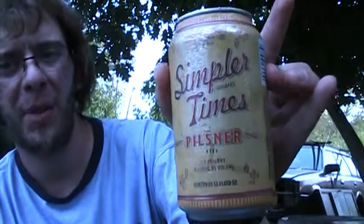This time we're looking at Simpler Times brand Pilsner. I'm pretty sure this is just available at Trader Joe's, but maybe it's available at other places. I've only seen it at Trader Joe's, and yeah, they have a lot of beers there.